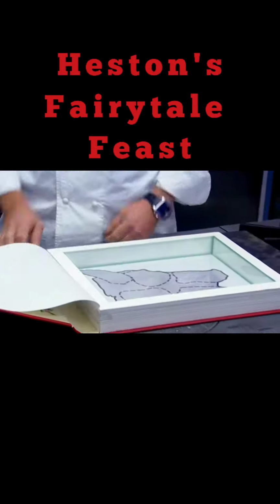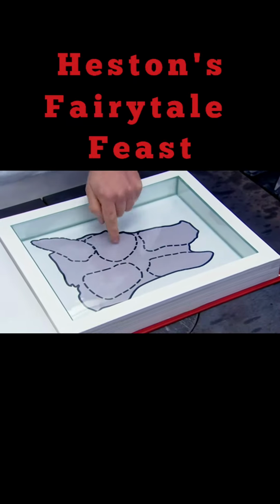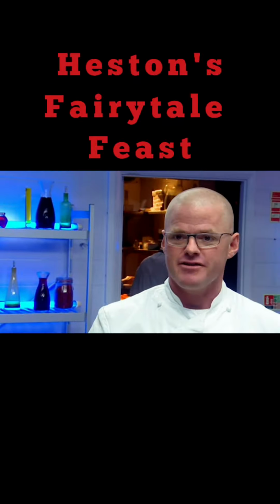This is the plate. Divide it up into different parts of the head. So, for example, the ear is going to go here. The snout's going to go there. I'm cooking each part separately, then surgically reconstructing my boar's head in a delicious way on this diagram. So my guests are literally going to be eating a fairy tale.